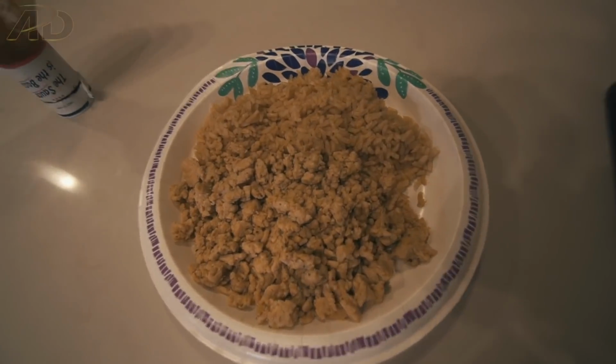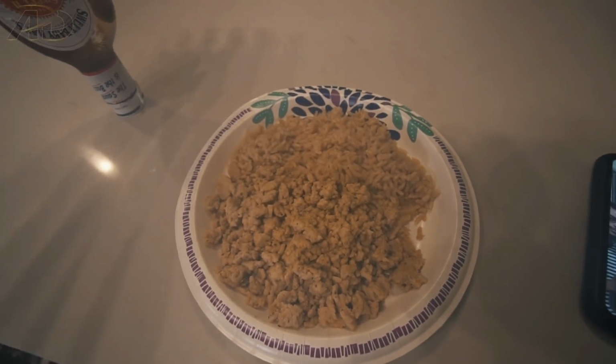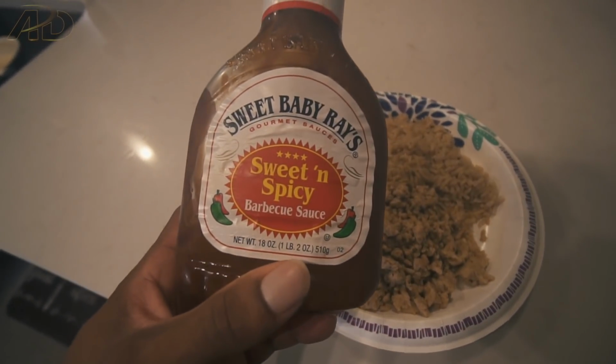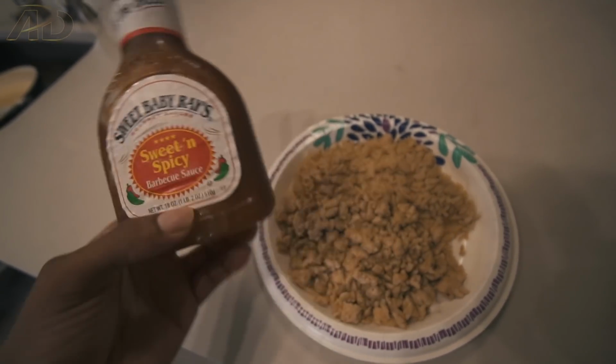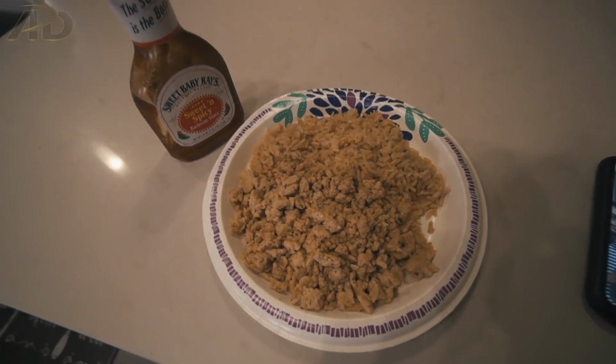All right, here it is, the ground chicken, brown rice. It kind of blends in a little bit. And also I got some barbecue sauce of the little bit I got left, the Sweet Baby Ray's. And I noticed in that video too, I also used barbecue sauce. So nothing has changed there.